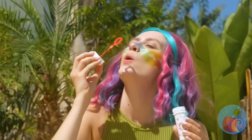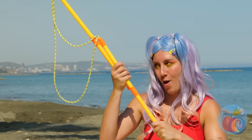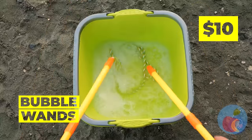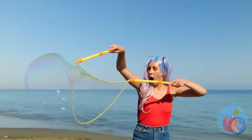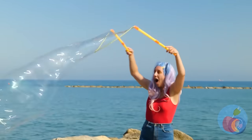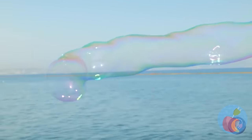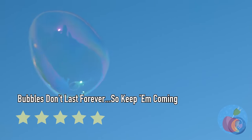Bubbles are a lot of fun, but we can top that. We'll make a bubble so big, SpongeBob would be proud. Hey, SpongeBob likes bubbles because he's a sponge. Oh, I just got that.